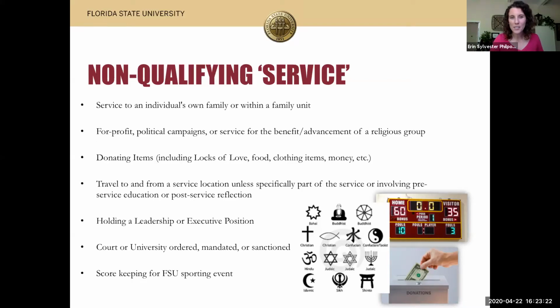Holding a leadership position in a specific student organization, that falls very firmly in the realm of leadership. And while leadership and service are absolutely intertwined, we don't count actually holding that position as service. Similarly, court-ordered or mandated or sanctioned things are not counting as service.